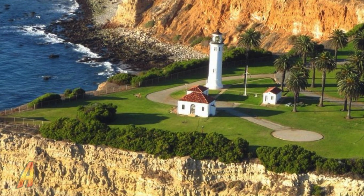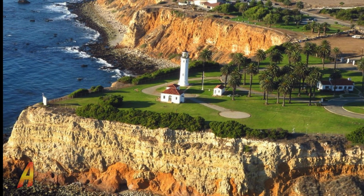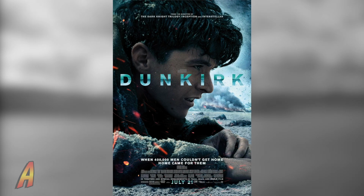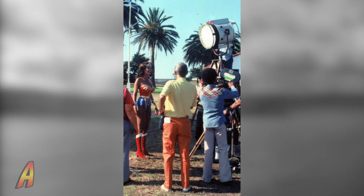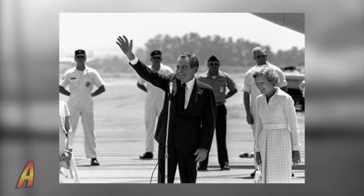This lighthouse is one of the most photographed in the world and has been featured in movies and TV shows such as Pearl Harbor, Dunkirk, and the original Wonder Woman series. It was also featured in an Olivia Newton-John music video. The site was also graced by President Nixon when he arrived by helicopter in 1971.